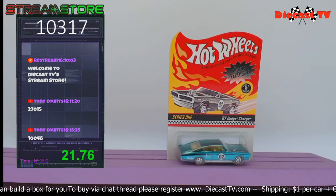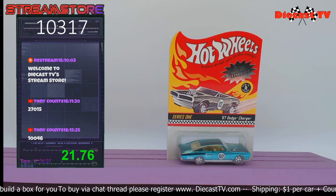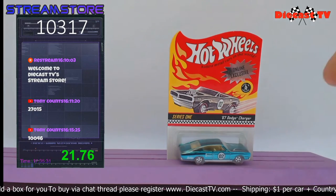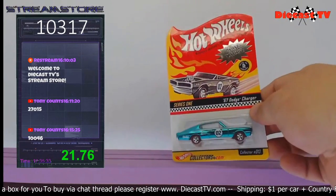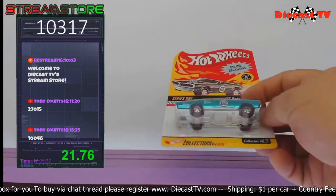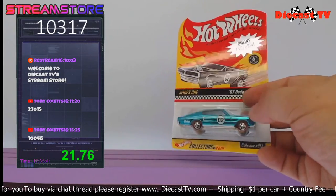All right, Ross is here with the long line exclusive Hot Wheels. Okay, Series 1. Make note of that. Series 1, 67 Dodge Charger. Pretty cool looking. And that sort of turquoisey color. It's got the number 2 on there. It's pretty awesome. I like the Dodge in the back. The red line wheels. Old school. Okay. This is collector number 13.